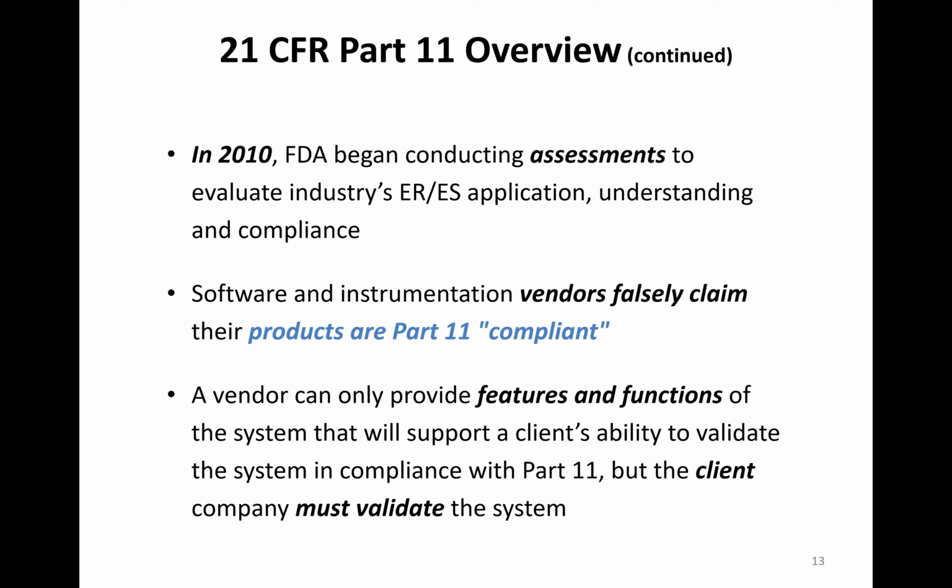They can never, ever deliver a product that's already compliant. They can only provide you with a system that has features and functions that support your ability as a client to validate the system in compliance with Part 11. But the client company, the user of the system, must validate the software. And the subject matter experts, the functional users, are the ones who have to perform the user acceptance testing.